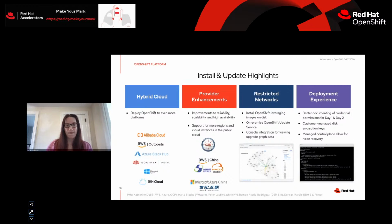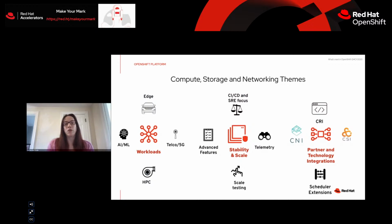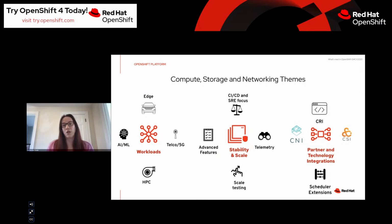Next slide. So that brings us to the core themes: compute, networking, and storage. Let's start off with workloads. In the past year, we have added a number of features to compute, networking, and storage, such as NUMA alignment with Node Topology Manager, Remote Worker Node, Multus for high-performance networking, to name a few. This was in response to the needs for new workloads and markets that include AI, ML, telco, 5G, and edge. But we're doubling down on those markets, as well as the workloads that run on them. And we'll continue to add performance, scale, and scheduler extensions to serve those markets. But also plan to start addressing the HPC market.